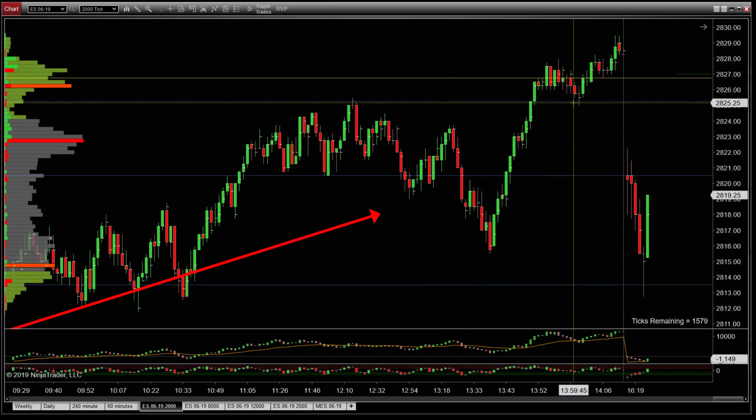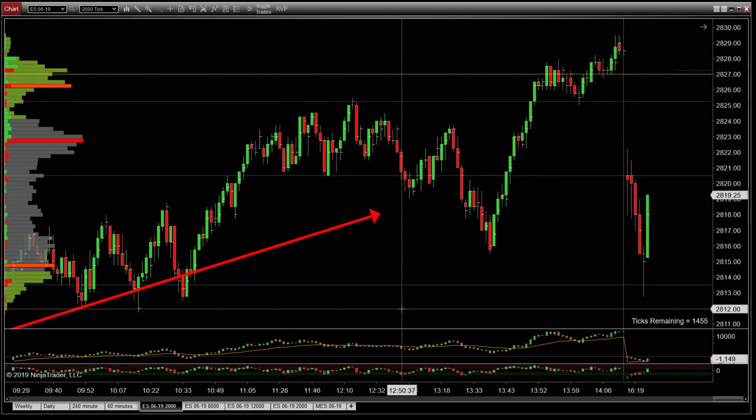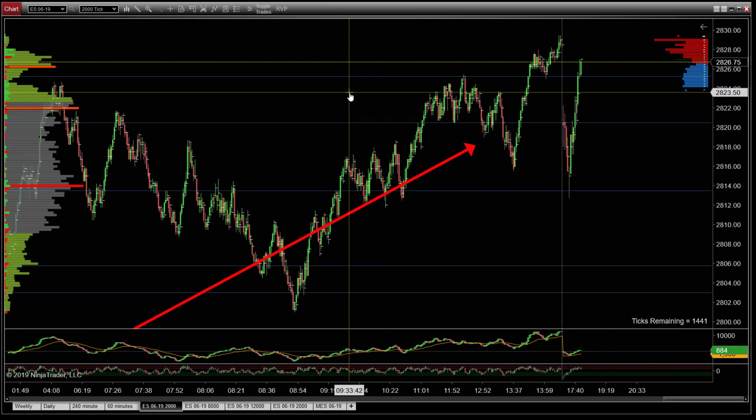It did come back and find support on that line. It was ripping through here. I see a bunch of sells. They're trying to hold it right here.